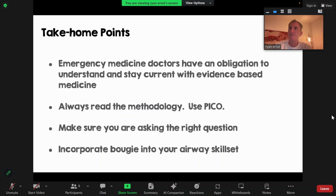Because the other argument is the more you practice with the bougie, the better you'll be when you encounter that difficult airway. So if we're all just using the bougie when it's difficult, and we're doing the vast majority of our intubations with the stylet, that's not giving us the opportunity to practice with the bougie as well. And so we're not going to be as skilled, and when we really need to be skilled with the bougie is when the airway is particularly difficult. And so an argument could be made, maybe we should all be doing a little bit more like Hennepin, where we are excelling and being clinically excellent at using the bougie so that when we need it, we're better at it.